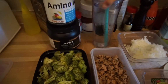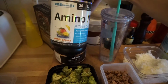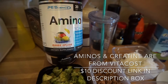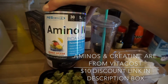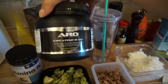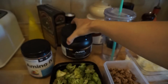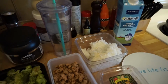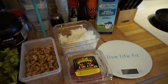I'm also gonna have 24 ounces of water, and as well I'm gonna throw in some aminos just for some flavor. These are my favorite aminos right now by PE Science, the Mango Splash. So good, so good. And then I'm also going to throw in 5 grams of creatine because I forgot to take that pre-workout, so I'm gonna have that now. Plus I'm getting my water in, which is awesome. And I am going to show you how I make this.